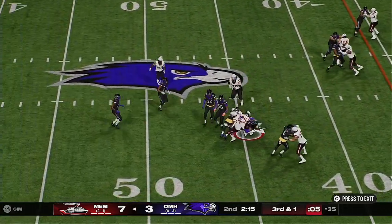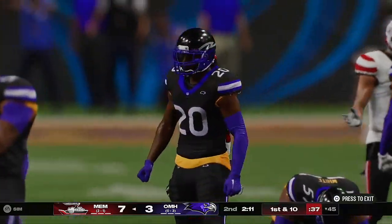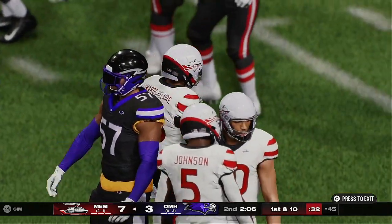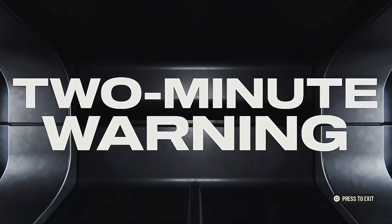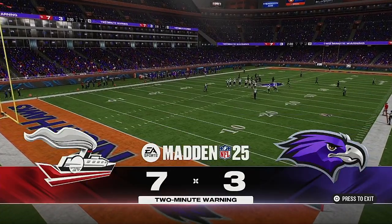Edwards-Helaire, they'll try to run for it. And brought down, but not before reaching the 45-yard line. They picked up 5 yards last time. Now they double it and get 10 here. 2 minutes to play in this first half. 7-3, our score.